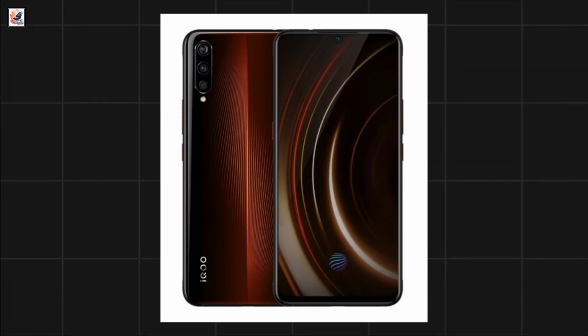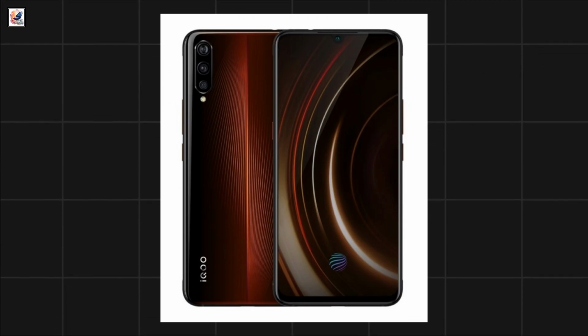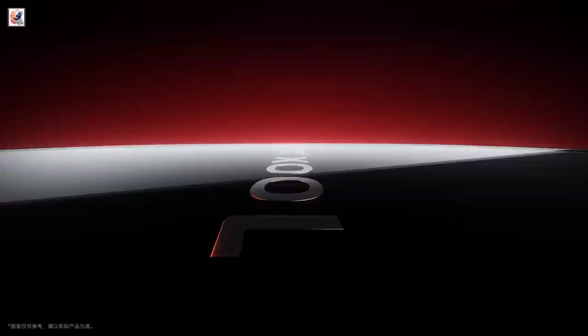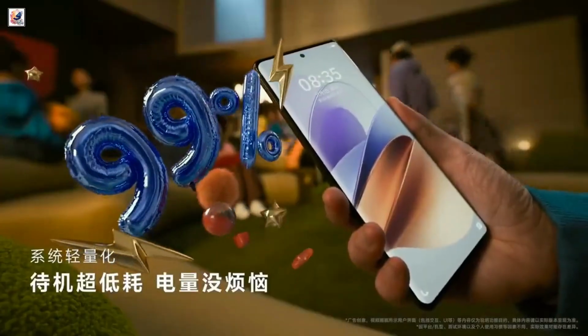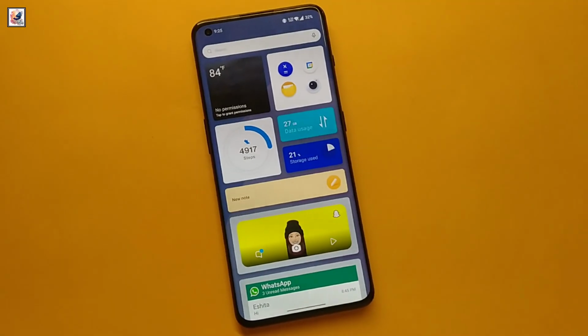This design is expected to be similar to the first generation of iQOO smartphones, where a vertical light strip was embedded about 1 mm deep into the glass rear panel. iQOO 13 will land in India in early December, likely between December 1st and 10th. The starting price could be around 55,000 Indian rupees.